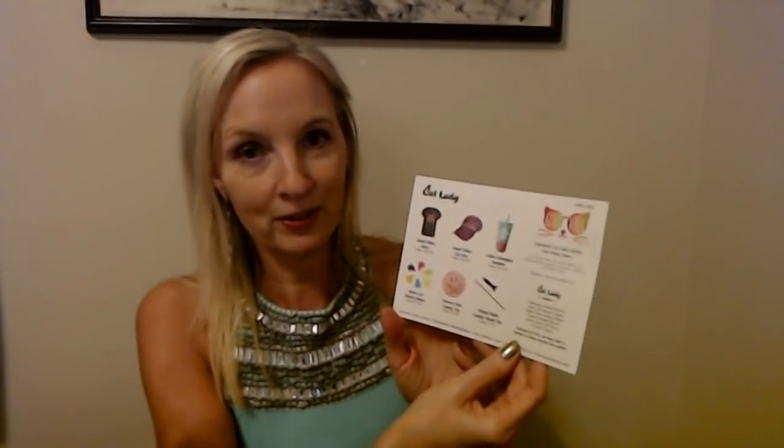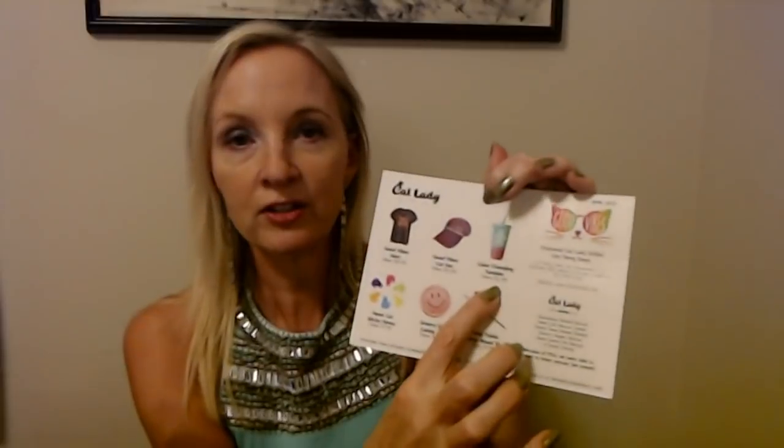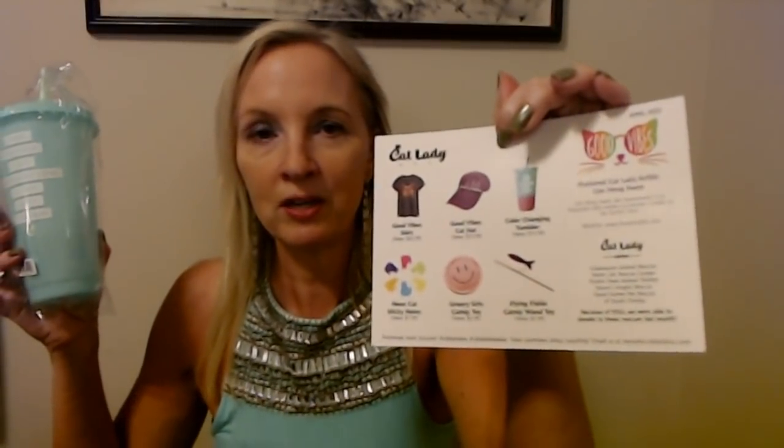Okay, so let me read to you about these items. Oh my goodness, look at all these things. So we have the Good Vibes t-shirt, which has a value of $22.99. The Good Vibes cat hat, which is $19.99. Oh, it's a color-changing tumbler. It starts out this color, but it looks like it turns pink if you put cold stuff in it. That is a value of $14.99. Neon Cat Sticky Notes, $7.99. The Groovy Grin Catnip Toy is $4.99. And the Flying Fishy Catnip Wand Toy is $5.99.